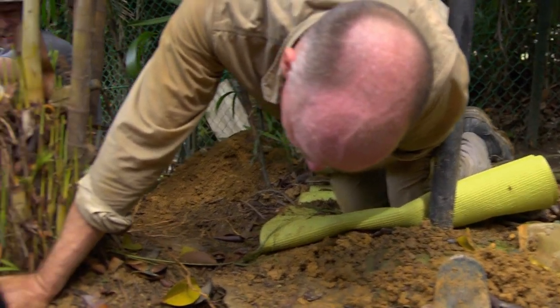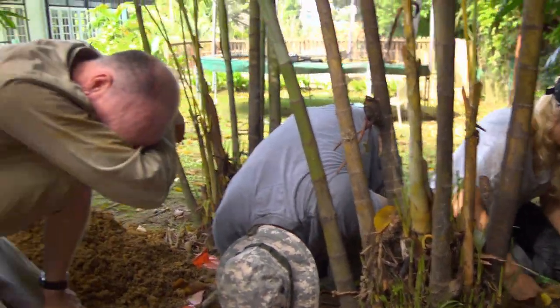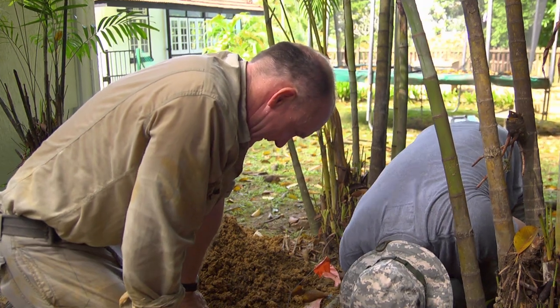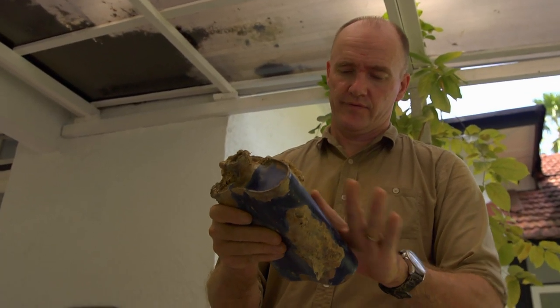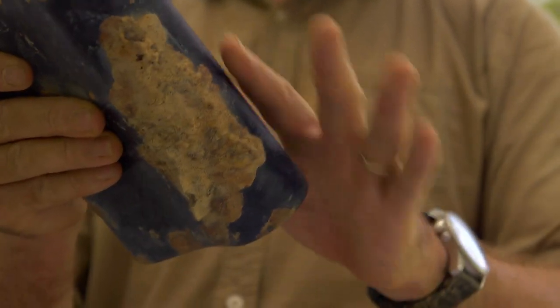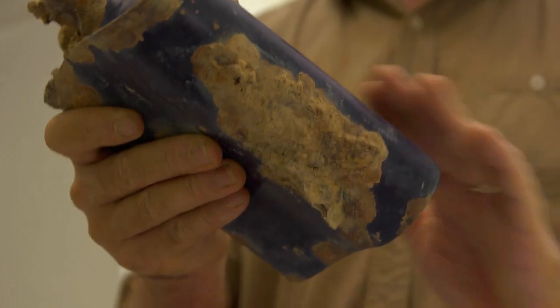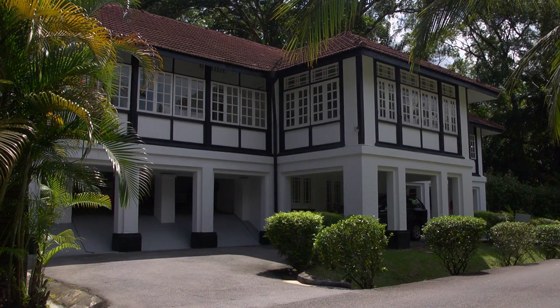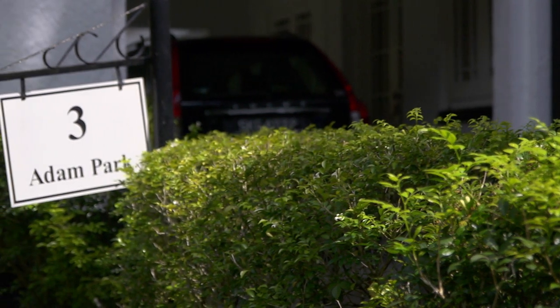John Cooper is a battlefield archaeologist. What he and his team found in Adam Park would amount to thousands of Allied and Japanese artifacts, ranging from live rounds, unit insignias, utensils, and personal items. This shows a telling picture of what happened around the area during World War II.